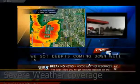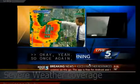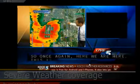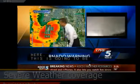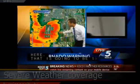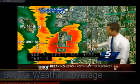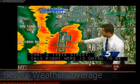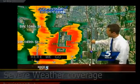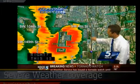Okay, so once again, here we are. This is going to be Santa Fe here. This right here is going to be I-35. That is going to be 19th right there. That's going to be 134th Street. This right here is going to be 19th Street. So 19th Street and Moore. There's a Walmart right here. There is going to be a PetSmart right here, 4th Street.